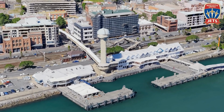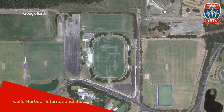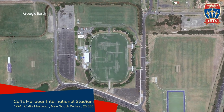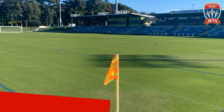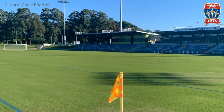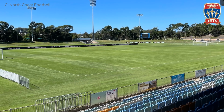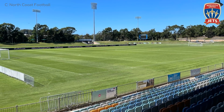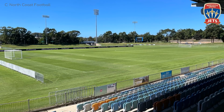This is perhaps Newcastle's most iconic building, and it looks like a giant Coffs Harbour International Stadium, the secondary home of the Newcastle Jets. It's a quaint little multi-purpose stadium in the scenic surrounds of Coffs Harbour. It simply consists of one grandstand that was recently renovated, and the rest of the capacity is made up of grass berms. Oh, and I should mention that this is the place where the Socceroos kind of bullied American Samoa, 31-0.